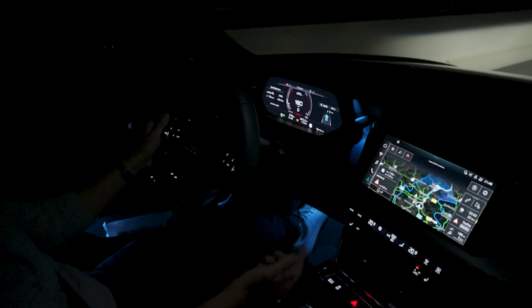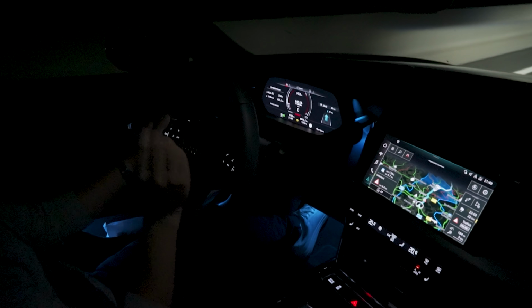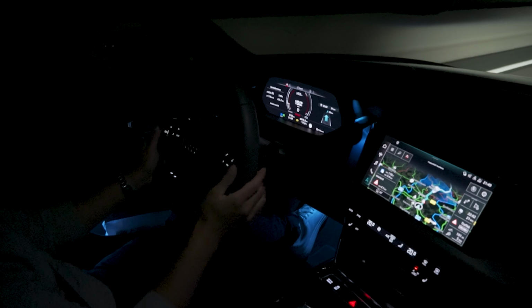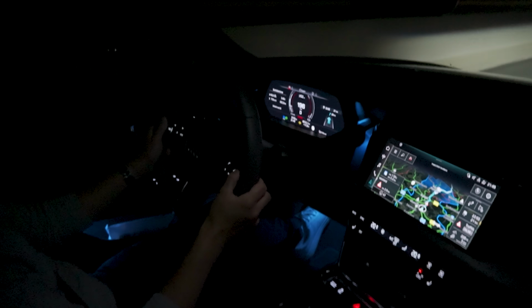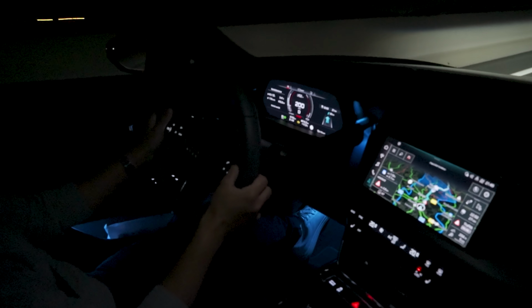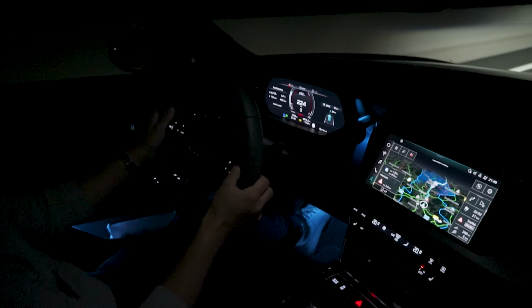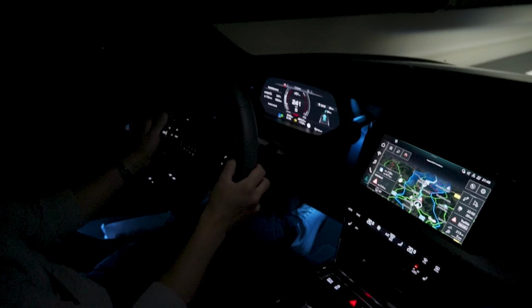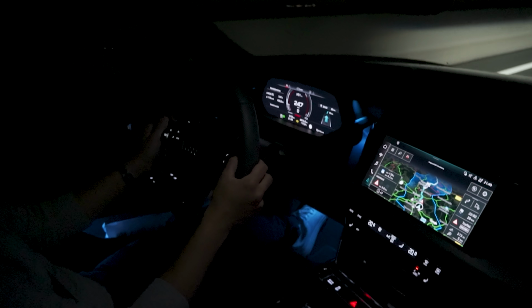So now we have the wing deployed, we are in dynamic mode, and we're on the A7 between Hanover and Stuttgart, which is so twisty with elevation changes, and the pavement is quite bad. But still, guys, this thing is such an amazing car. Here, 200 kilometers an hour plus in dynamic mode, wing deployed. This thing is so stable, going VMAX. Wow, I am so impressed by this car.